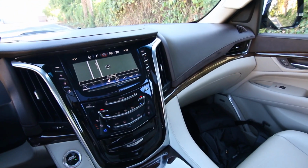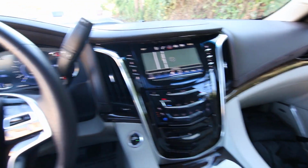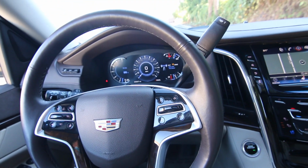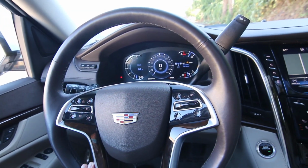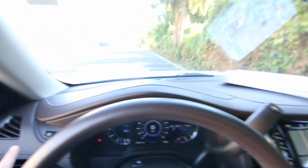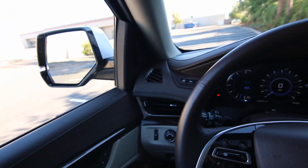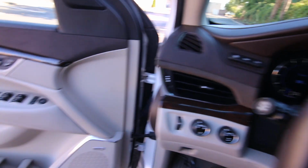Obviously, you have an amazing climate control system with 3 rows, heated steering wheel. You have a little bit of wood trim on the steering wheel, only 29,687 miles. Also has a heads-up display and you can adjust it with these settings here. Of course, we have blind spot warning, lane departure prevention, adaptive cruise control. This Escalade pretty much has it all.